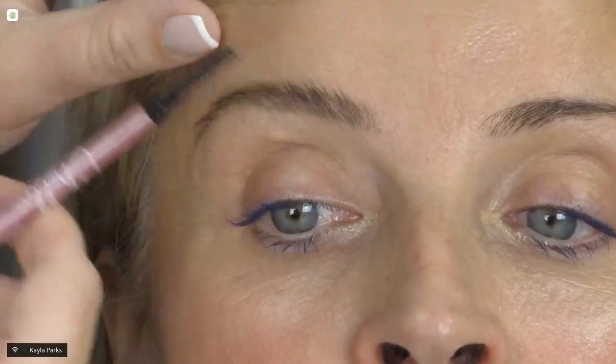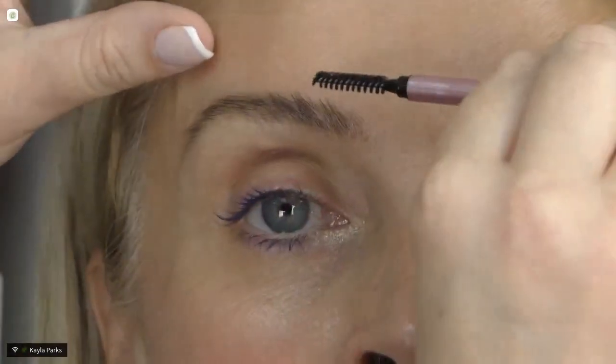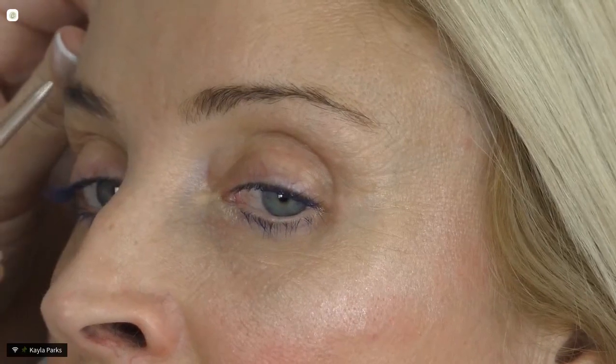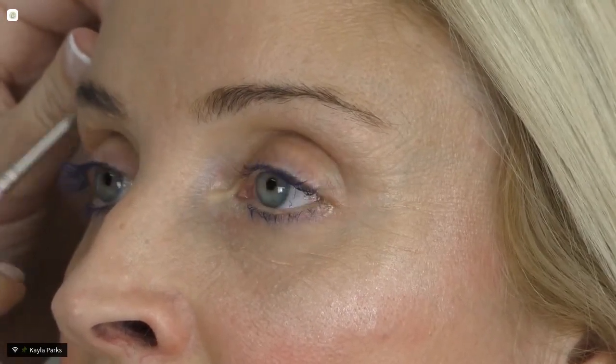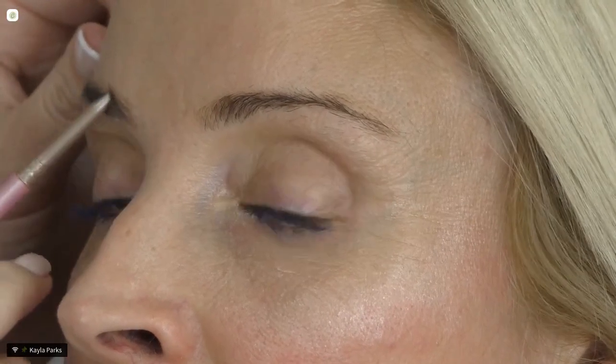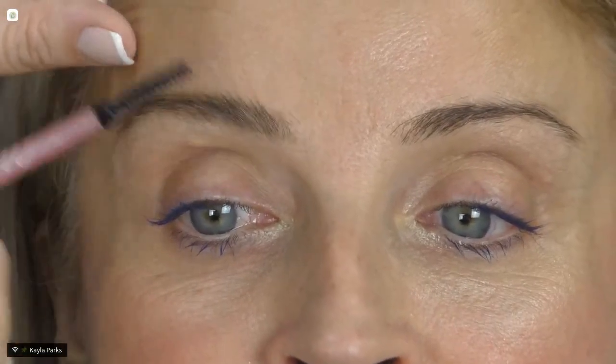So you can see it's very quick. It's one product, one step. Makes a huge difference on the brows. And that's a quick brow fill. She's just turning towards me for just a second while I darken up this arched tail. And then I'm going to brush it through again. Okay. Good. Look at that. Look at that quick brow fill. What a difference that makes on Sarah, right?